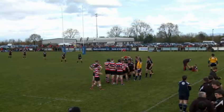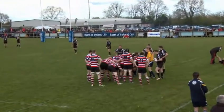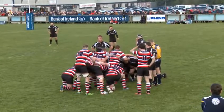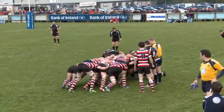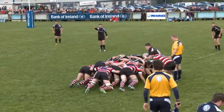No, and the referee is getting the scrum set, even by the player. I'm not sure, somebody's receiving treatment. It looks like cramp. It's Joe Manuel. But Ross Barber, interestingly, played rugby league for Ireland back in 2007. So he's a fine pedigree in both codes.